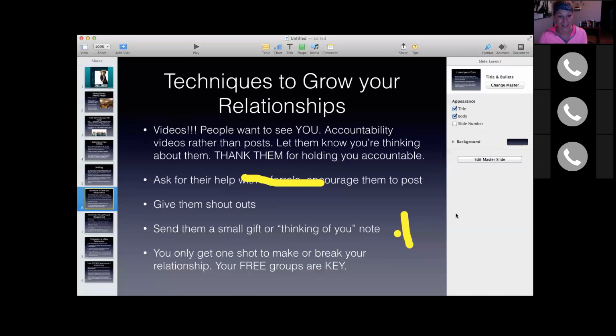And then one thing that I love to do is just send people a small gift or a thinking of you note. If I know someone's going through maybe a hard time, or maybe they were really actively posting and they dropped off, you can gauge that maybe they need a little boost. So you can give people a little note card in the mail, a handwritten note, which means a lot.